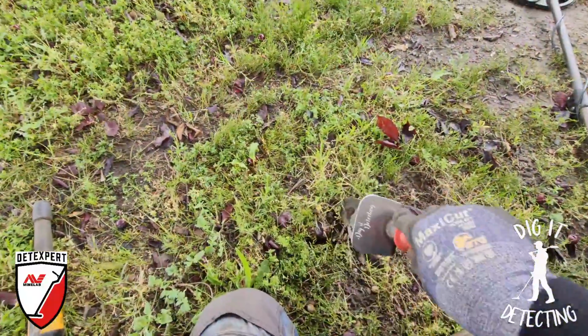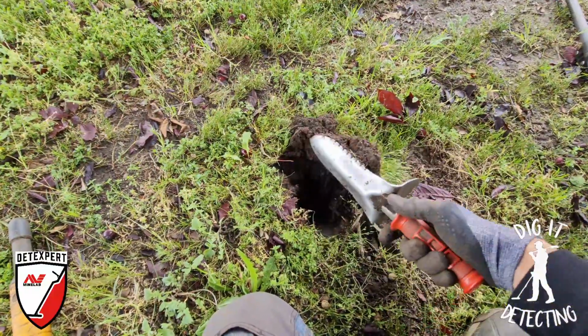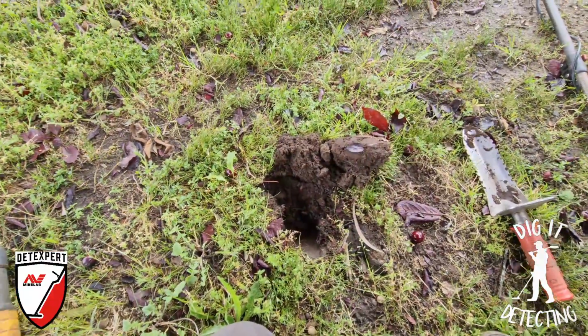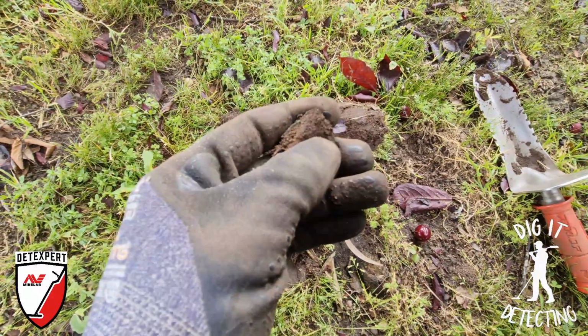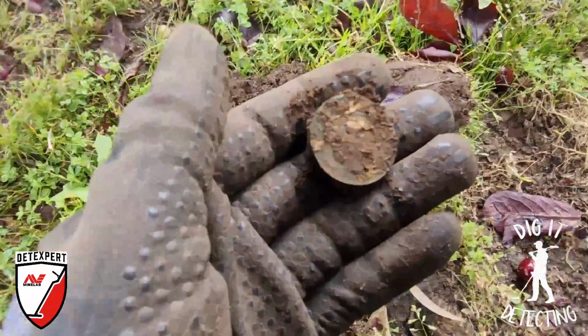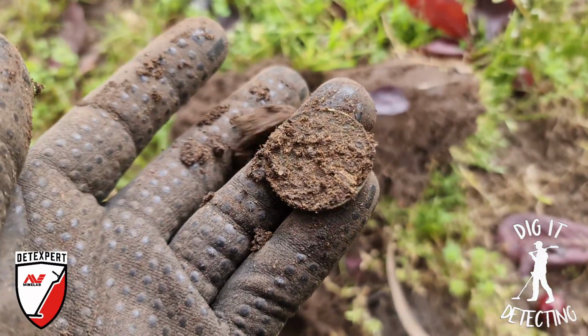A solid 29 this guy, right beside the big tree root there, and we best dig him out on camera because I have a feeling it's going to be something good like that. There we go, straight away, not even very deep at all. It looks like we've got an old penny. I dare say it's going to be a rue penny.